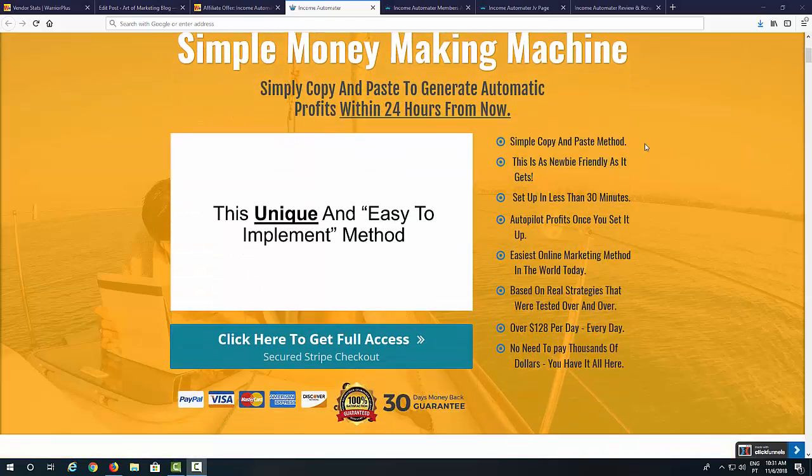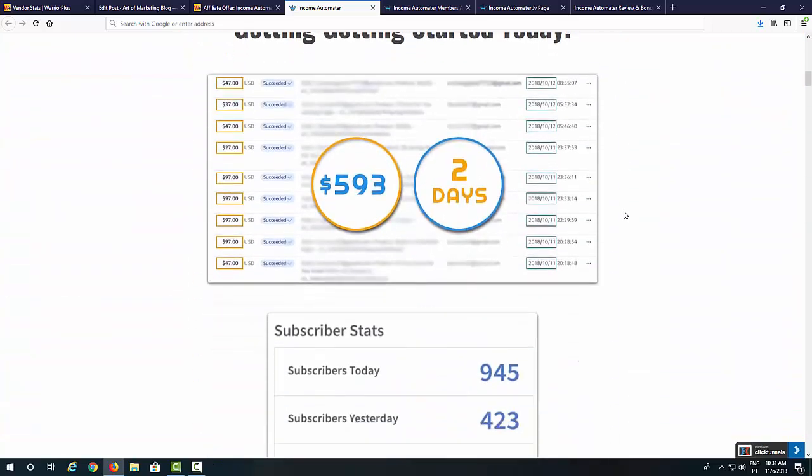So simple copy and paste method, newbie friendly, 30 minutes to set up. Autopilot profits once you set it up, very important. So all you have to do is just set this up once, and it will continue making you money, $100 a day plus. Easiest way of making money online based on real strategies, $100 a day every day, and no need to pay thousands of dollars. You have it all here. So let's just scroll down.